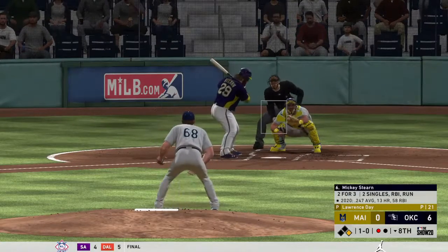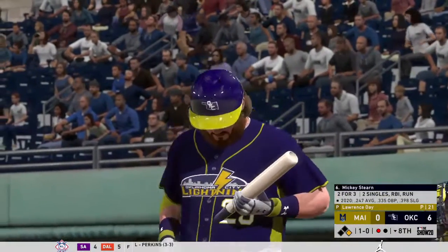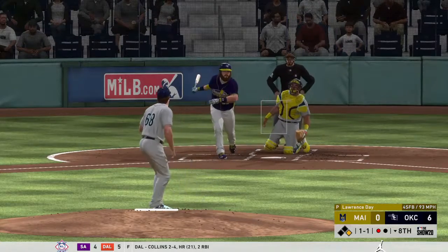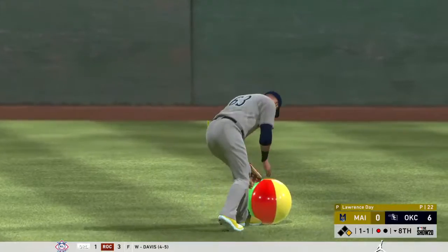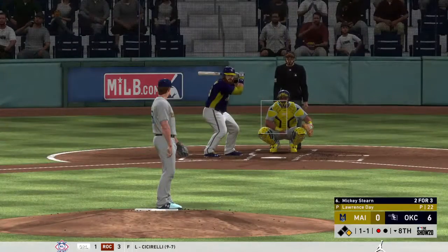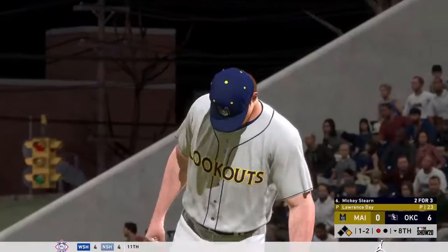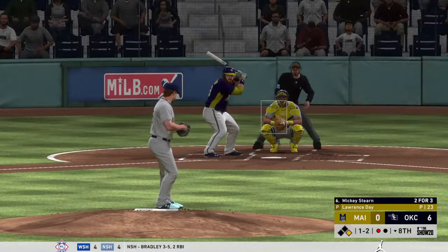Into the box, Mickey Stern. A ball and no strikes. So far, 2 for 3 in this one. Fouled off. And we're going to have a quick stoppage here as a beach ball has made its way into right field. The 1-1 home. It's the outside corner for the second strike. Great job on those last 2 pitches of varying speeds. Gave him a hard fastball, and then he locked him up with a changeup. Runners on first with 1 down.